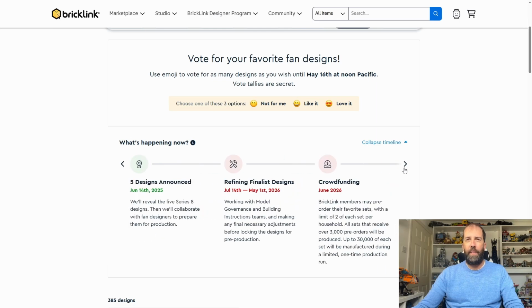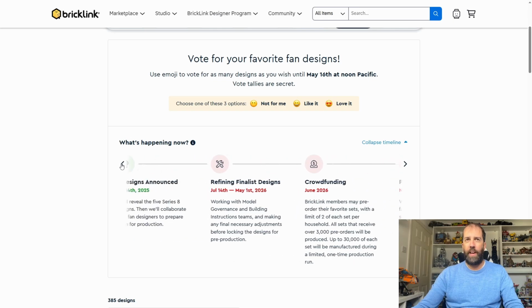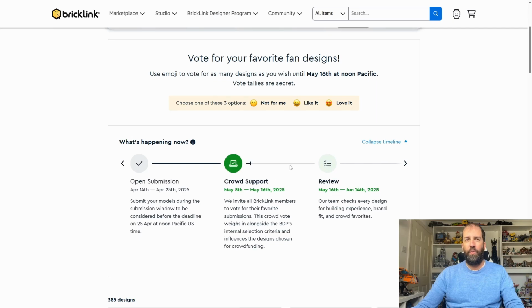In terms of rolling out of these, well, it's going to be a long time to wait. The crowdfunding stage won't begin until June of next year. And you're not actually going to physically see these sets in your hand until around November of 2026. So a long way to wait for these at the moment. So this initial phase at the moment is obviously the crowd support phase.